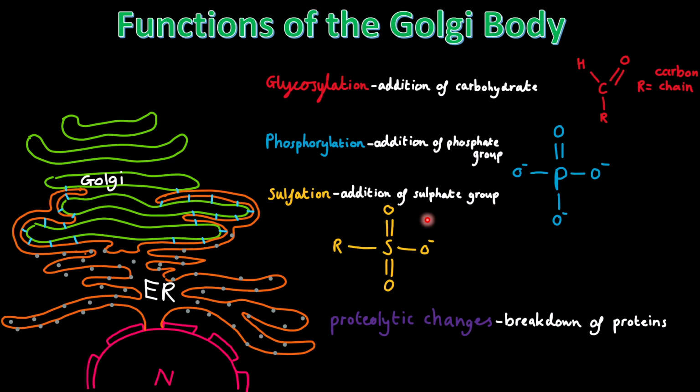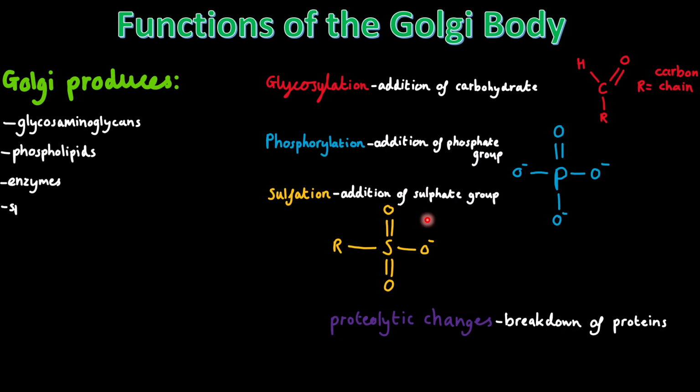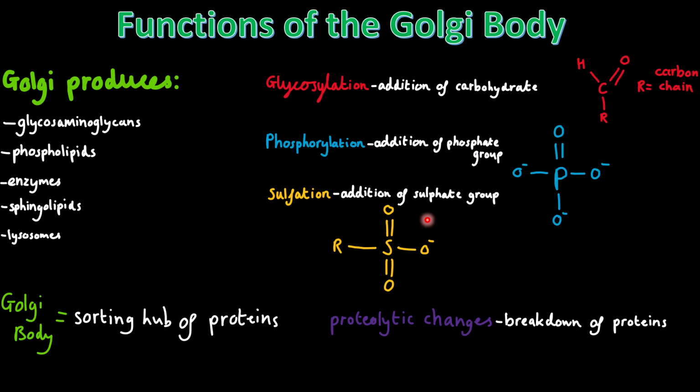Through these enzyme-controlled modifications, the Golgi can produce glycosaminoglycans, phospholipids, enzymes, sphingolipids, lysosomes, and many more molecules. The Golgi body's function can be simplified to a sorting hub of proteins. So it receives proteins, it modifies proteins, and it repackages them to send them off to their destination.